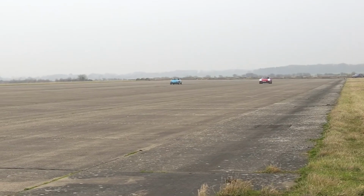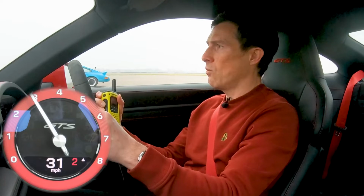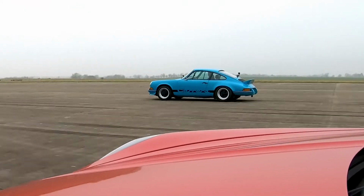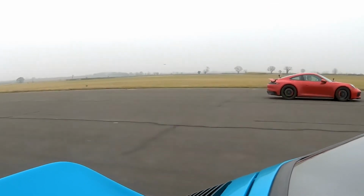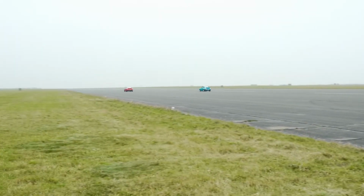Okay, now that Richard has changed a parameter, we are going to do another rolling race. 30 miles an hour. I'm in third gear. I'll count it in. 3, 2, 1, go. Oh, his parameter worked. Yeah, that's better. But can I catch him before the half mile? Oh, come on. Oh, he just got me in the half mile.